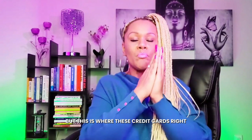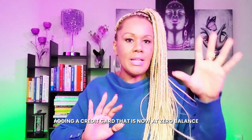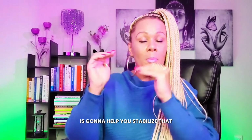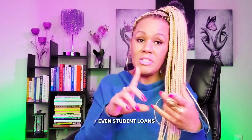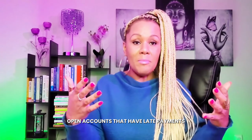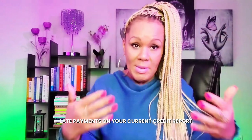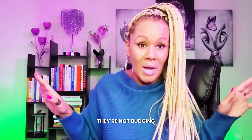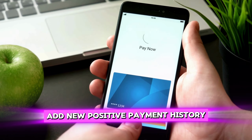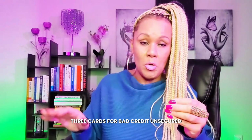But this is where these credit cards, right? If you have high utilization, adding a credit card that is now at 0 balance is going to help you stabilize that. If you have a car, other credit cards, personal loans, even student loans, or open accounts that have late payments, the best way to counteract late payments on your current credit report that you cannot get off, you know, disputed it 20 million times, they're not budging, right, is to add new positive payment history. That's why these cards are going to help you. 3 cards for bad credit unsecured, okay?